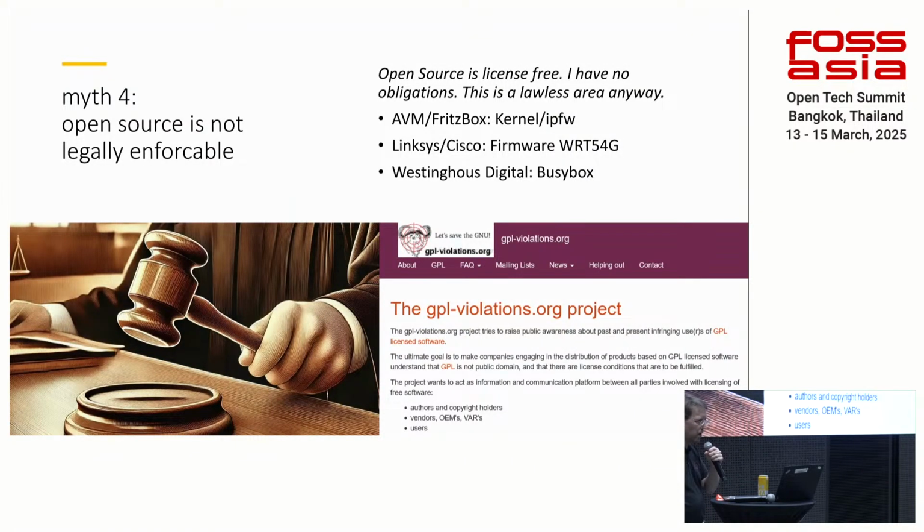A fourth myth, also pretty quickly summarized. Some companies think about open source is license free, so we can do with it whatever we want. We can take it, build it into our devices, and well, that's it. That's not true. So a license is a legal contract. A legal contract can be tried before court, and that has been done several times.